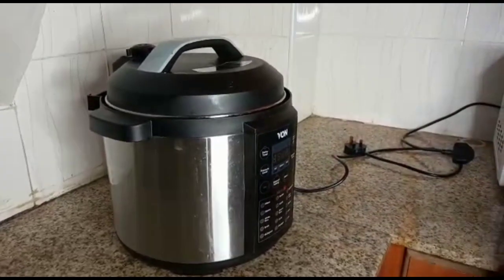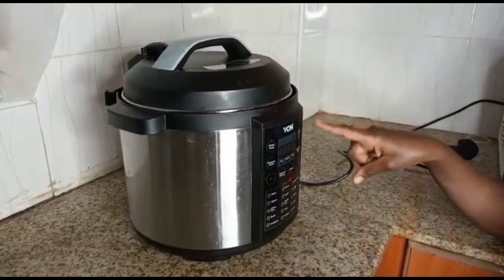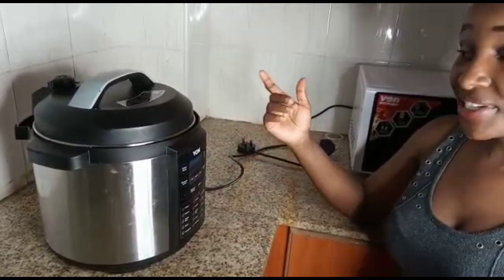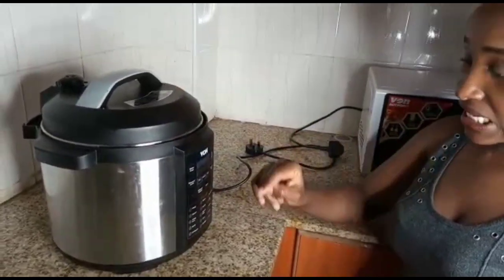I got it last year. They had a sort of promotion. I got it at 7,000. Right now it's around maybe 8 to 10,000. I'm not sure how much it is retailing for, but I got it at 7,000 and we bought last year.